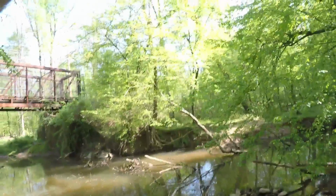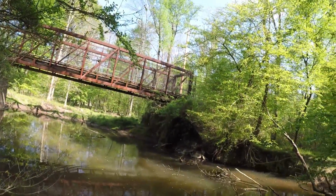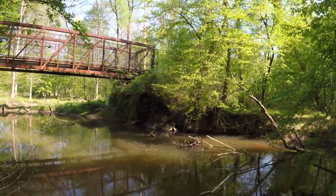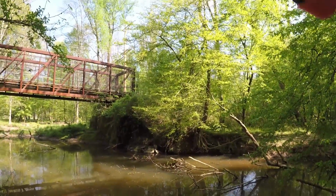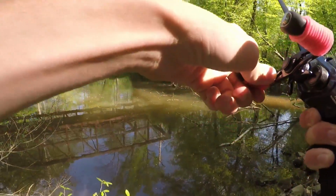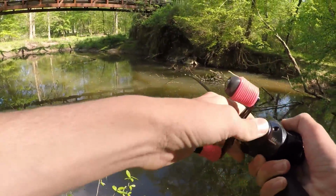Ooh, I just got smacked. There's one. Snakehead on, dude. Snakehead on. Chris, bring the pliers and my lip grippers. We got a snakehead, guys. First snakehead I've caught on video. Oh yeah, there he is. Don't go into those trees.